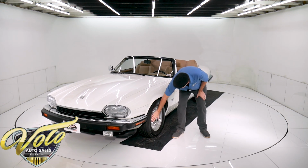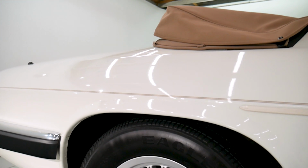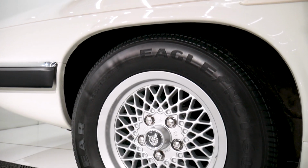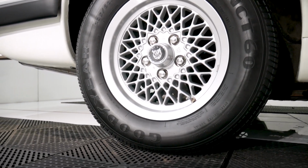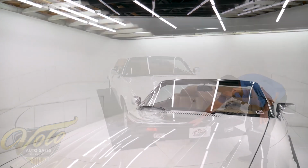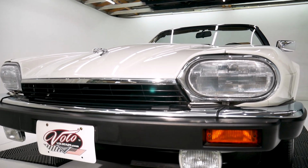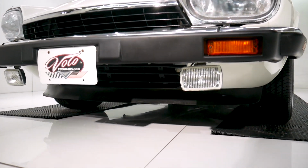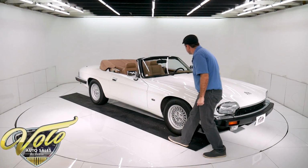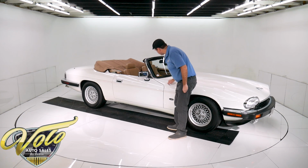It has the original alloy wheels. These are the original Goodyear tires still on here. Never been changed, and the tread is excellent. The lenses, the rubber, there's no scuffs and bumps, the plastic trim, everything here is really nice. The Jaguar ornament, I really haven't found any other flaws yet other than that tiny nick.